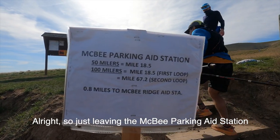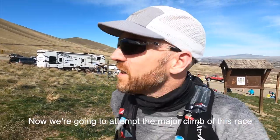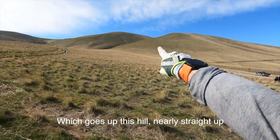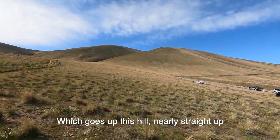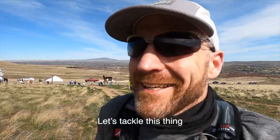So we're just leaving the parking aid station. And then we're gonna attempt the major climb of this race, which goes up this hill nearly straight up. We'll be here for a few minutes.